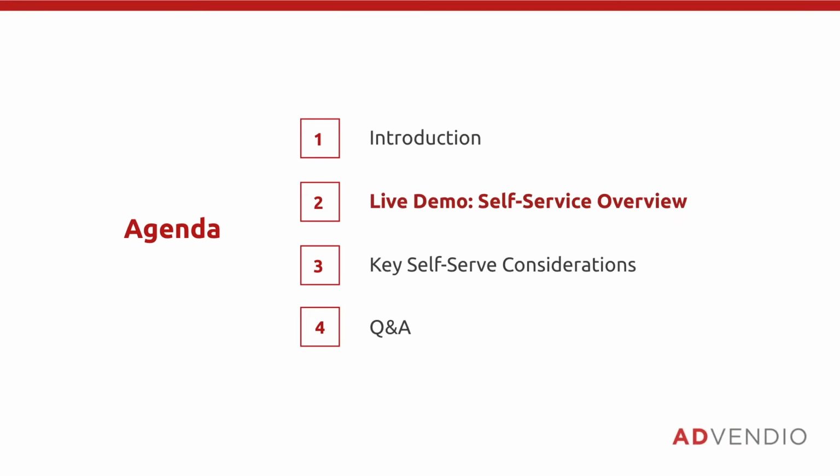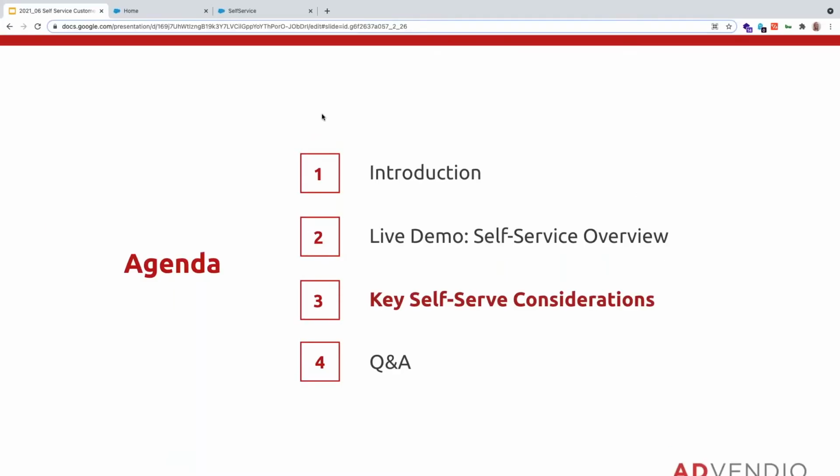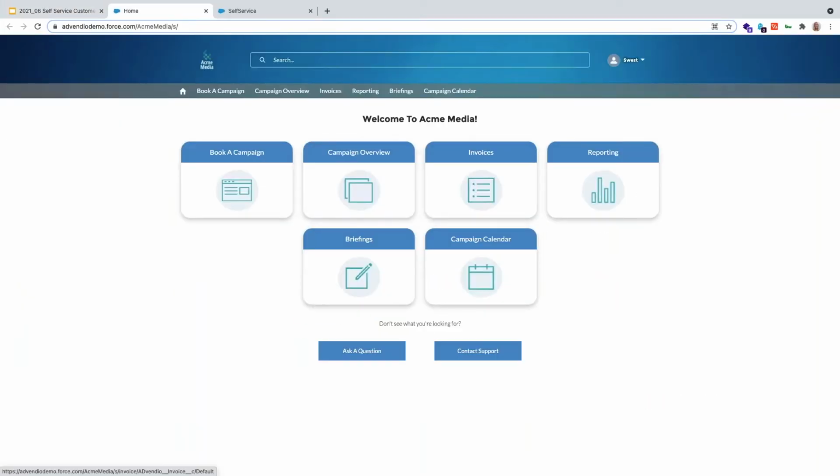So I will hop into our demo self-service portal. So here we are, and a quick disclaimer. Everything that you're going to see today can and will be configured however you'd want it to be. You would have your logo, your branding, your colors. You get to decide what you want to show in a self-service portal for your clients. Edvendio provides the building blocks and the functionality, which you can then further expand upon.